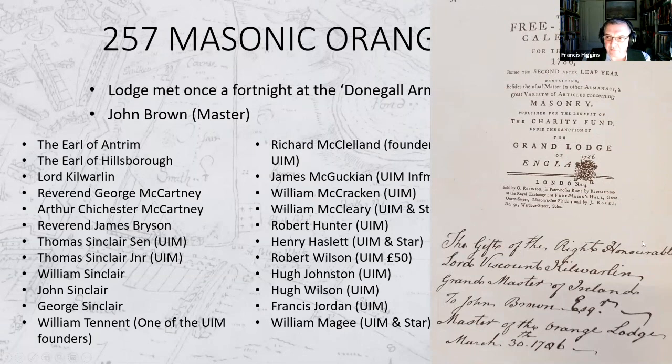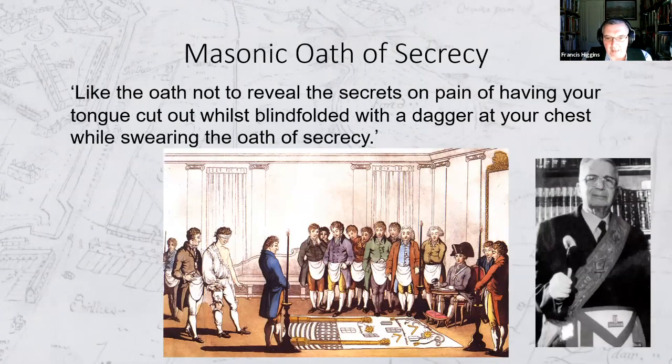see it was a gift from the Right Honourable Lord Viscount Kilwarlen, this guy, to John Brown Esquire. Surprisingly, it says Master of the Orange Lodge. As I say, people get them mixed up with the Orange Lodges. This is a Masonic Orange Lodge. March 8, 1786. So why did they use the Masonic as this vehicle?